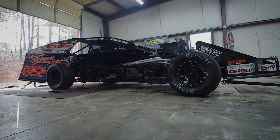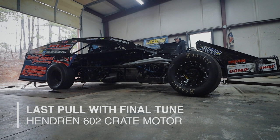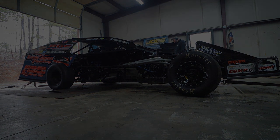Sound of horsepower right there, ladies and gentlemen. They're getting her dialed in. Changing jets, making adjustments. We'll be ready. Cold, but we got it done.